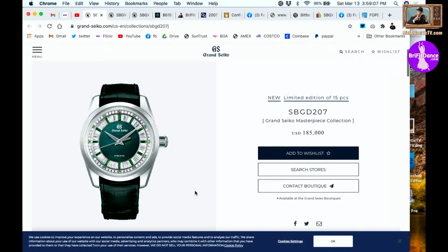Okay, let's see what else. Carlos says GS is losing it. Yeah, they could have come up with a better design for that one. I mean, my gosh, why would they make it bigger? And the bezel looks a little bulbous. I mean, it just doesn't look as classy. Again, some of this might be the drawing that they're using here instead of a photo. I don't know how they do their photos, but they're just very poor quality photos.